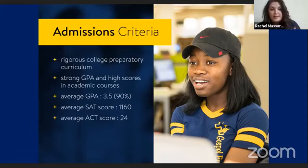So our admissions criteria and what we look for is a rigorous college curriculum. So in your schools now, we look to see if you're challenging yourself. We look to see if you're taking AP classes if they're offered, or honors level curriculum if it's offered at your school as well, just to see how you do and to see, like I said, that you're challenging yourself. We look for a strong GPA and high scores in academic classes. So we look to see a trend. If you're on an upward trend, we look to see that you're improving every year, or if you're maintaining those high grades, that they stay nice and high throughout your time in high school.